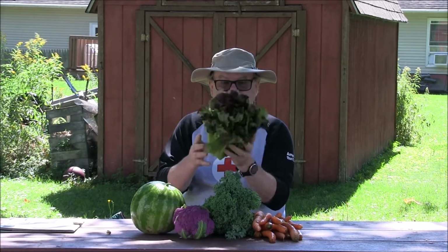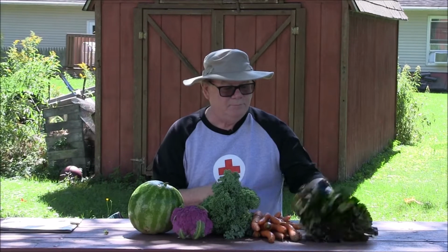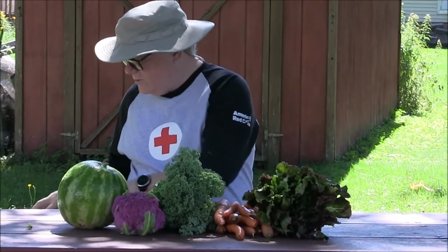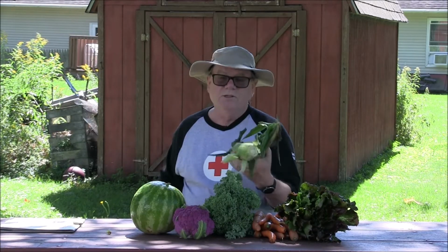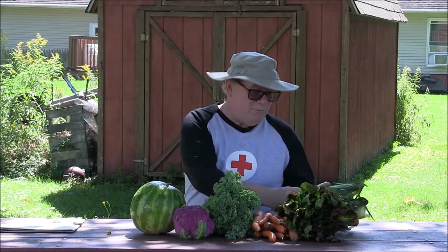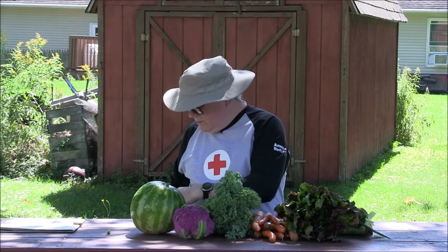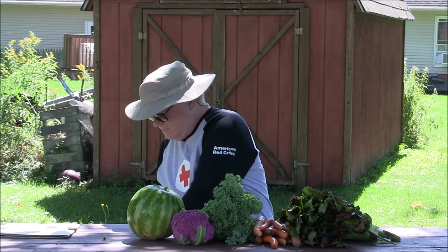Red-headed lettuce, or red leaf lettuce. The lettuce test: is it bigger than my head? You tell me. We eat a lot of salad, you saw that. Let's just do this. The sweet corn. Saw sweet corn in the photos too. Kind of a mistake. I made a mistake, but they still tasted good. And the corn's going to be coming in for quite a while yet.